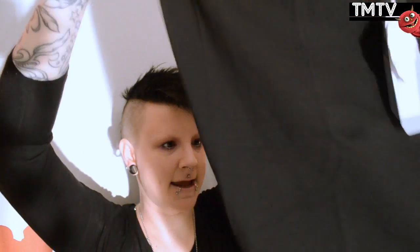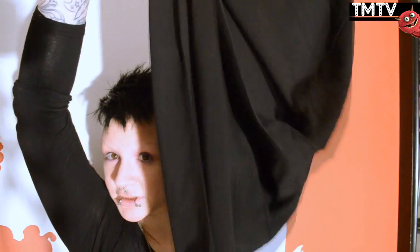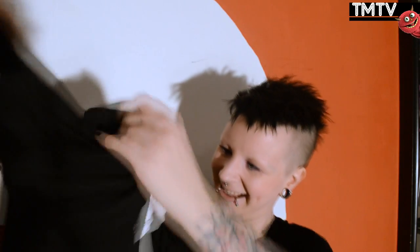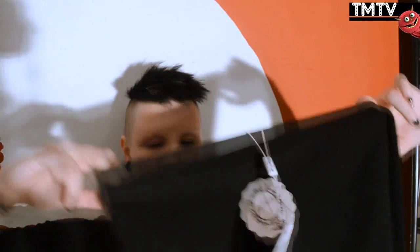Next we have an asymmetrical skirt, so it's full length down here, and then it becomes like a mini skirt up top. I thought this looked good in the photo. We'll see what it looks like on. It's a little weird. But yeah, we'll see, and hopefully it won't be ridiculously tight. Again, it's a size large.